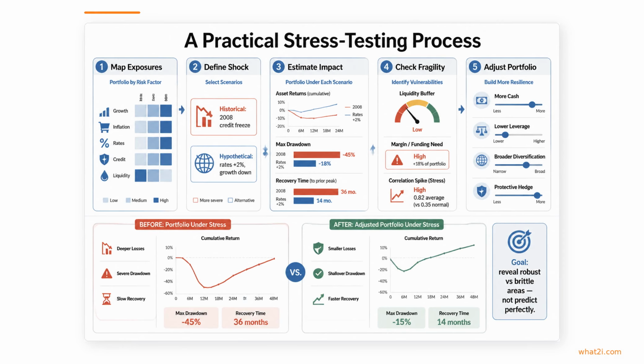Stress testing makes all of this more concrete. You map the portfolio's exposure to growth, inflation, rates, credit, and liquidity, define a shock, estimate the drawdown and recovery path, and then check for weak points like funding gaps or forced sale risk. The goal is not perfect prediction. It is to reveal where the portfolio is sturdy and where it is brittle.